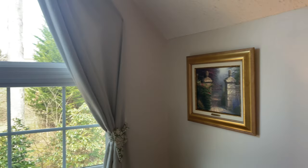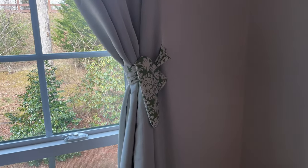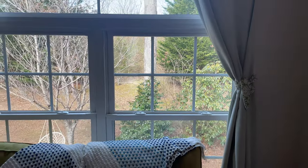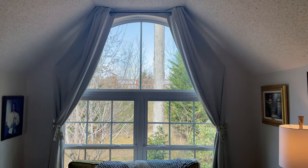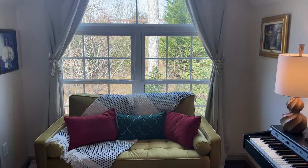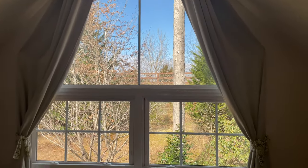So, I made these curtains. And I also made these little tie backs. As you can see, they have a little pattern in green. We love green around here. And this is the big, beautiful Palladium window that basically is the size of the wall, you guys. When they were building this house, they really outdid themselves with the windows, it's really quite special. So there you can see how I put the treatments together.